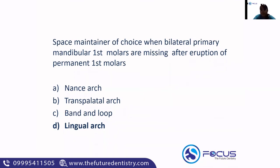See, band and loop space maintainer is generally considered to be a unilateral space maintainer. Band and loop can be given bilaterally if lingual arch is not possible. If and only if lingual arch is not possible, then only you give a bilateral band and loop. Otherwise, in the case of a bilateral space loss, you have to go ahead with a lingual arch appliance. The appliance of choice in bilateral space loss in the mandibular arch is lingual arch. Is that clear to you now?